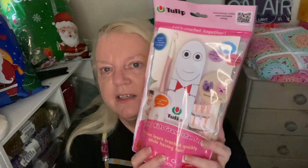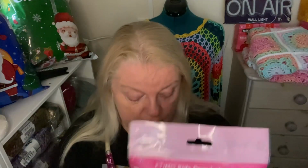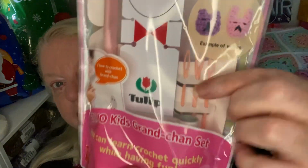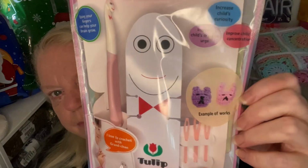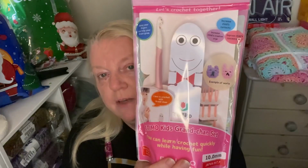Then I have one of these, and this is a tulip kids set, and it's called the Grand Chan set. I don't know why it's called that, but you get some stuff in here. I'm not sure if there's yarn or not, but I know you get a little holder. There's all sorts in there. There's knitting, I'm knitting on the brain. There's sewing up needles, I think. So the hooks are included, big fat, and they sell that hook separately, not just to children. Sorry about my thumb. My thumb hitches a ride even when I don't. This is part of the Etimo range, but it's a Grand Chan. It's meant to be an accessory for teaching children how to crochet, but I've only got one left and it is reduced quite heavily. So then I've got 3 accessory packs.